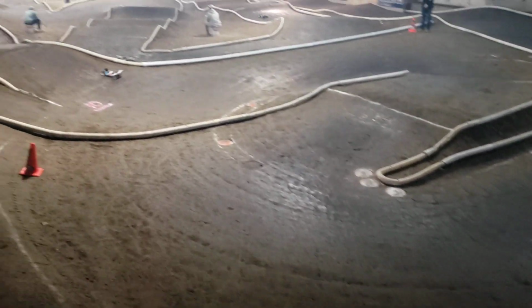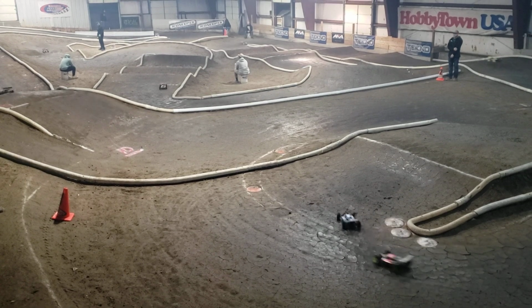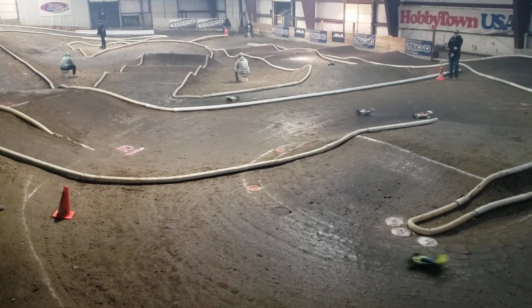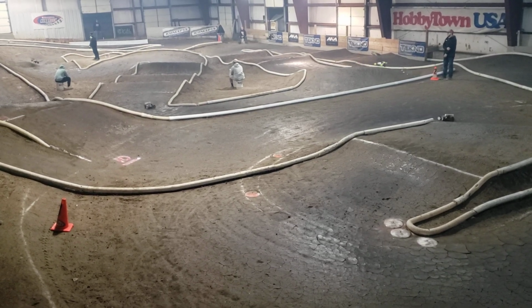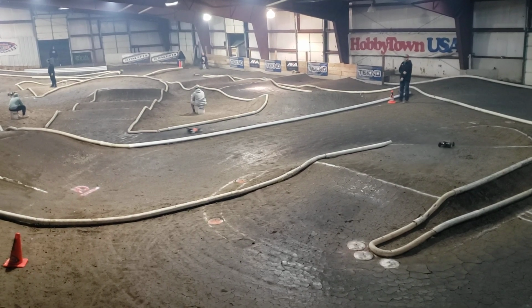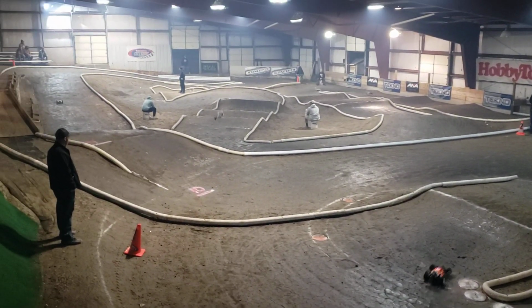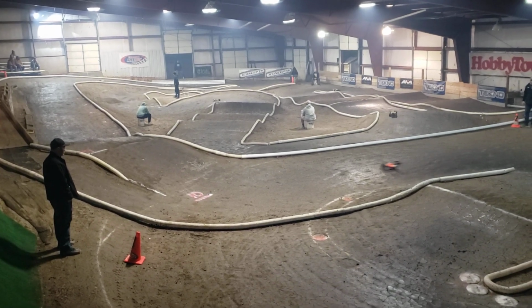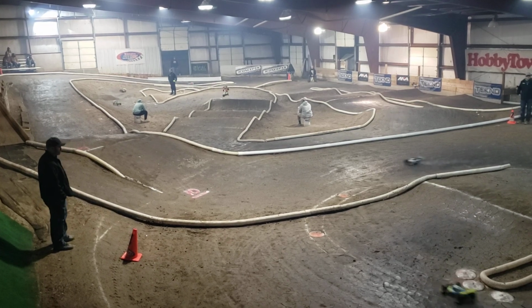Little bobble right there. This part of the track is a little darker than normal too, so it's something these guys have to compensate for. We lost a light about 3 days ago, and our electrician guy is unavailable at the moment. Getting close to halfway here in this one. Probably see these guys start to pit within the next 30 seconds maybe.